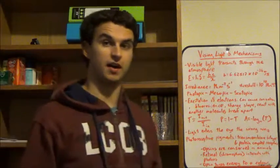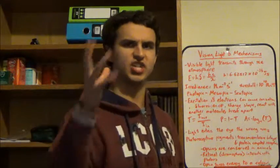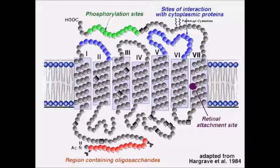Now the protein part of that pigment is what we call an opsin. It's coded for by opsin genes, so that's what makes up these alpha helices. Also on that molecule is what we call a retinal attachment site. Now what is that? Well, that is where the chromophore sits. So a pigment is made up of the opsin, those 7 transmembrane alpha helices, and a chromophore, which absorbs the light. And that chromophore in this case is retinal.